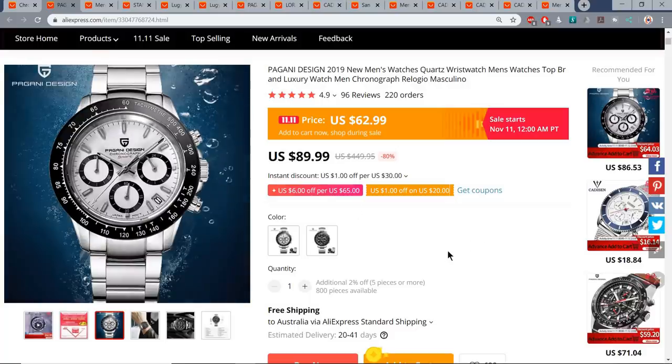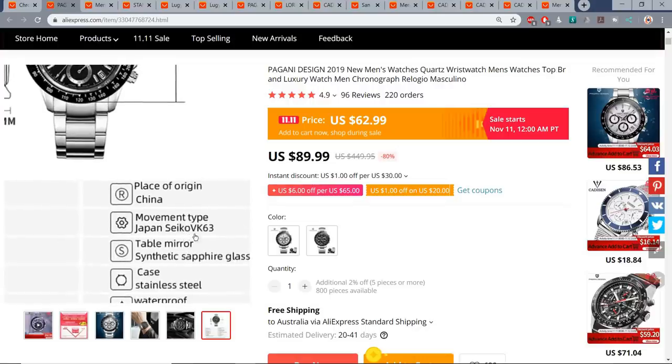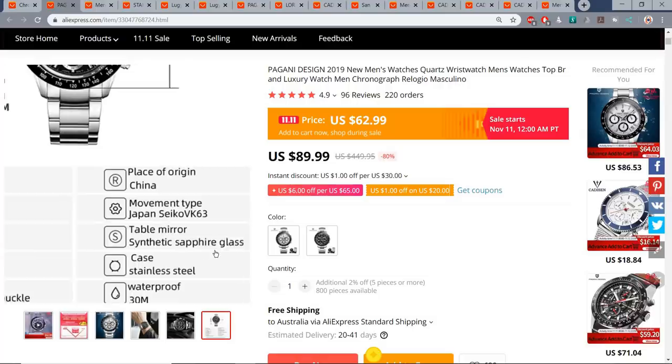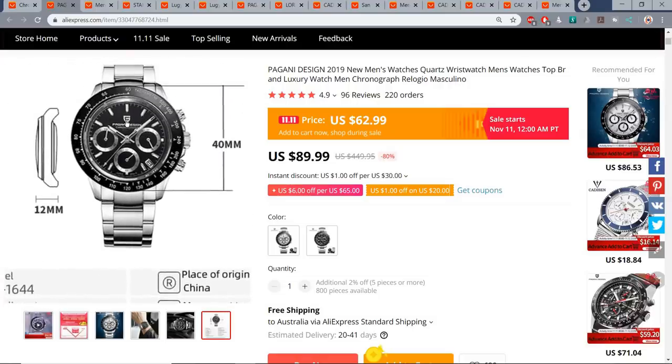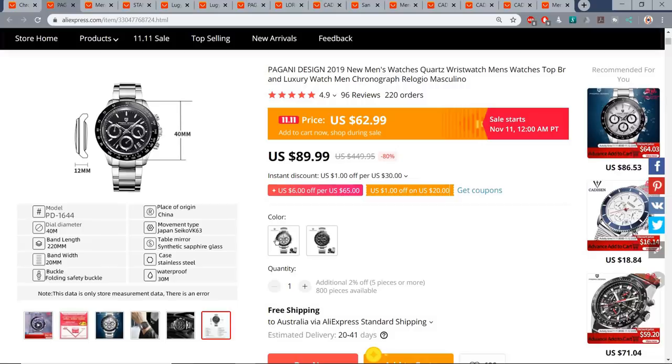If you're okay with that though, it offers a fantastic set of specs, including a Seagull VK63 Mecha Quartz chronograph movement, synthetic sapphire crystal, stainless steel bracelet with solid end links, screw end links on the fly adjustment clasp, and a ceramic bezel insert, screw down pushers as well.